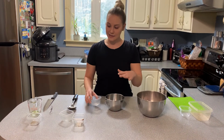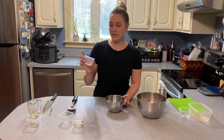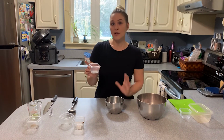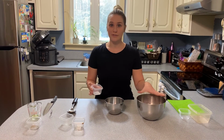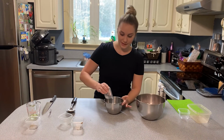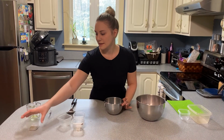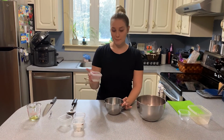I just added about 1 teaspoon of lime. Now we need 1/2 teaspoon of salt. If you decided not to rinse your corn, feel free to skip the salt. That's totally up to you. And lastly, you're gonna need 1/4 teaspoon of ground pepper.